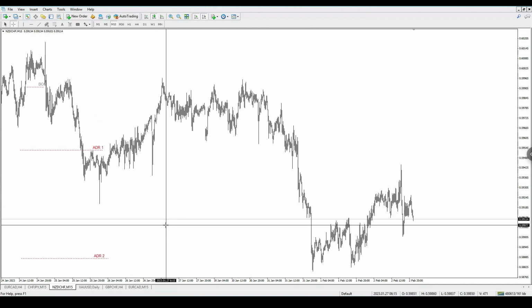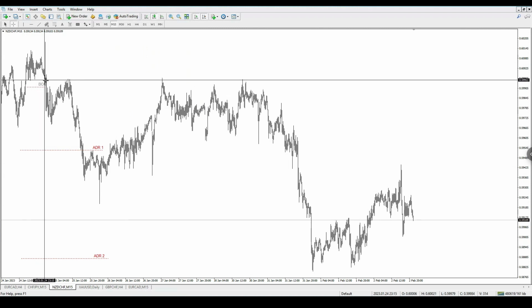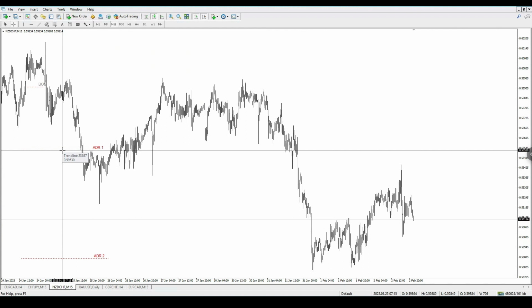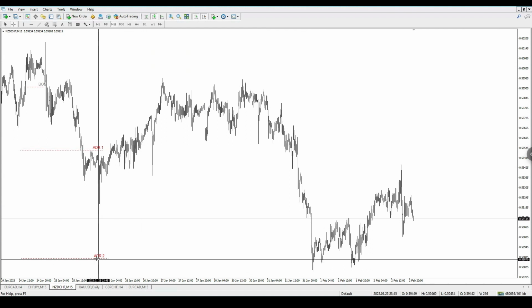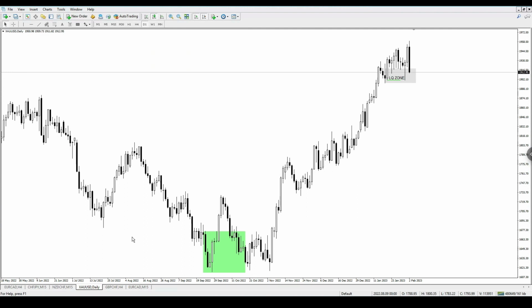Now you can see we're on the 15-minute time frame and we had a break of structure over here around about the 24th of January, and you can clearly see that price action has hit ADR 1 and has gone on to hit ADR 2. Altogether from entry, this was a 110 pip trade. Absolutely beautiful.